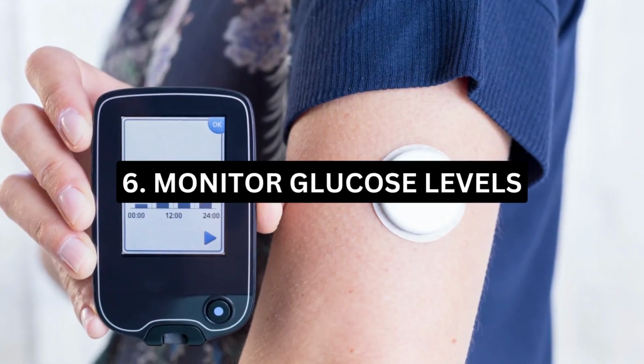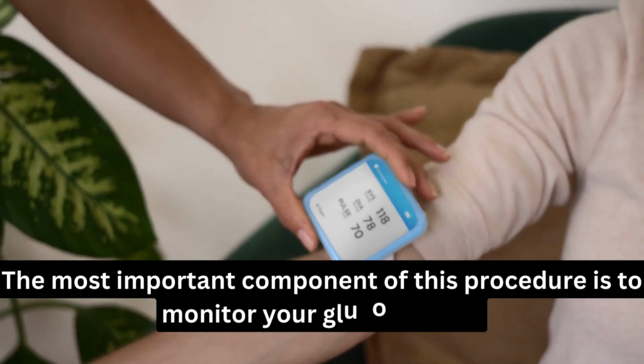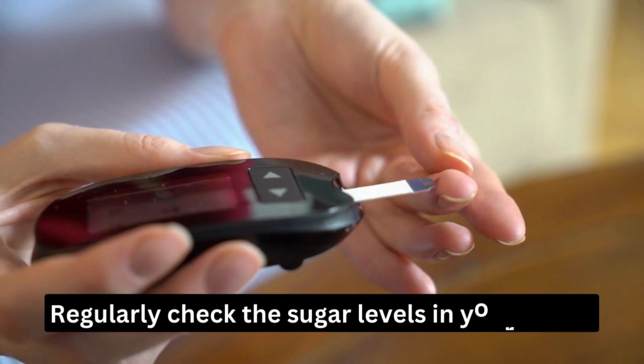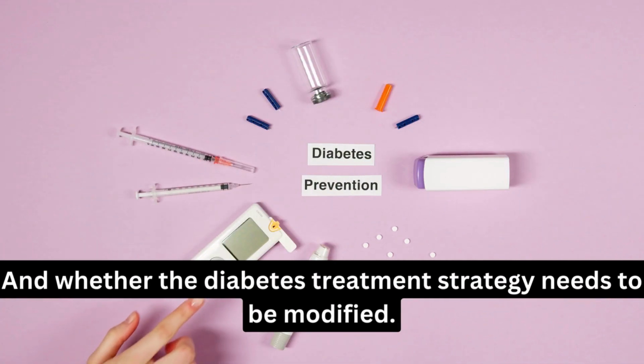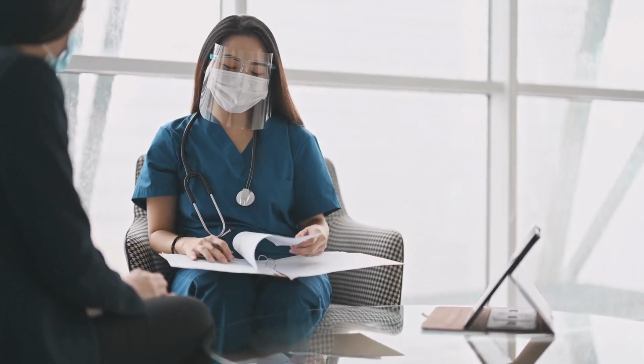6. Monitor glucose levels. The most important component of this procedure is to monitor your glucose level. Regularly check the sugar levels in your blood during the first month of treatment. This will enable you to determine whether Ozempic is successful and whether the diabetes treatment strategy needs to be modified. During subsequent appointments, offer the doctor a copy of your reading journal.